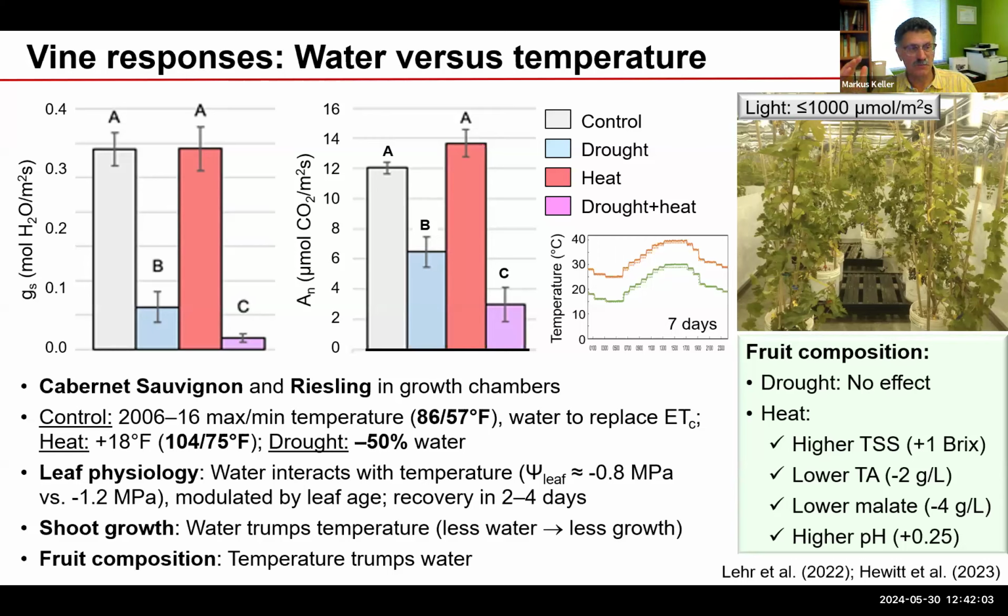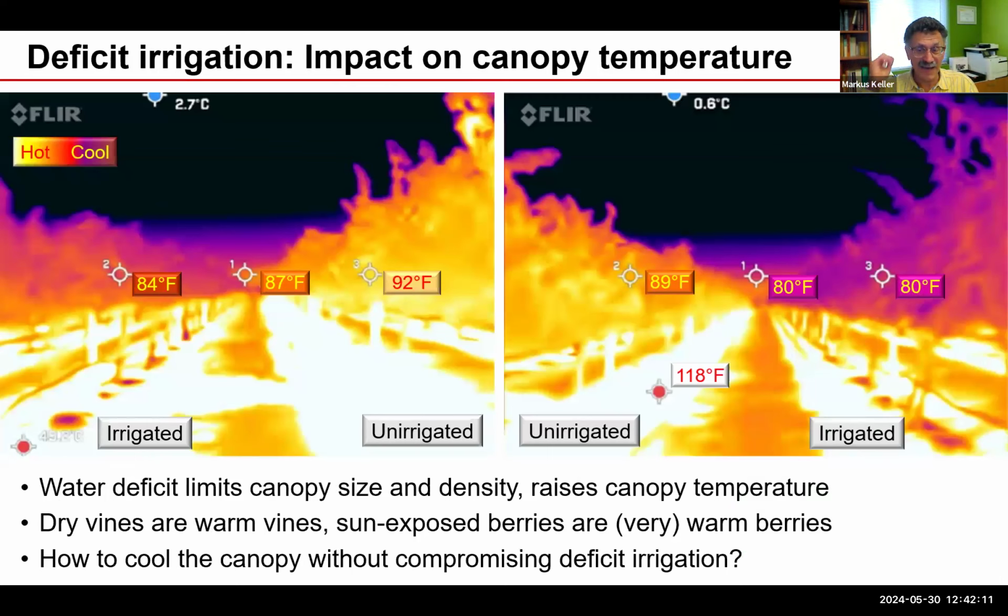So water dominates the response of the leaves and the shoots, but temperature dominates the response of the fruit. And that's kind of important because in the vineyard, in a real world scenario, you always have a combination of those things acting together.